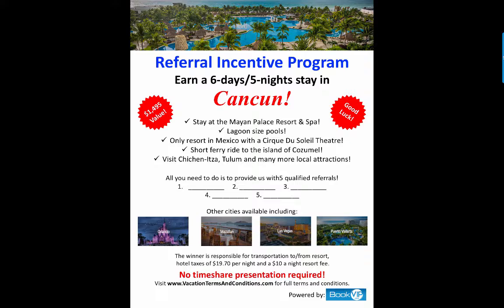But we actually go one step further and put that on the flyer so that I can help you present it to them and just let them know that this is a 5-star resort called the Mayan Palace Resort. And what's so nice about it is that it's the only resort in all of Mexico that has its own Cirque du Soleil type of theater and production, and all they are responsible for is their transportation to and from the resort and taxes of $19.70 a night. At the Cancun Resort, there is a $10 a night resort fee, which is nothing when you consider the fact that the actual retail value is almost $1,500.